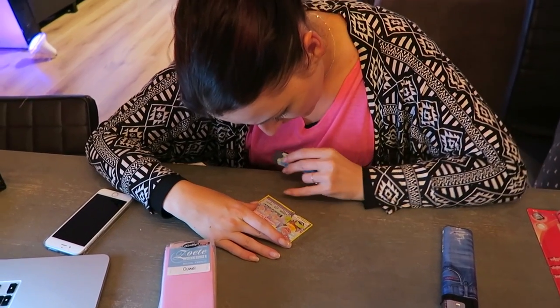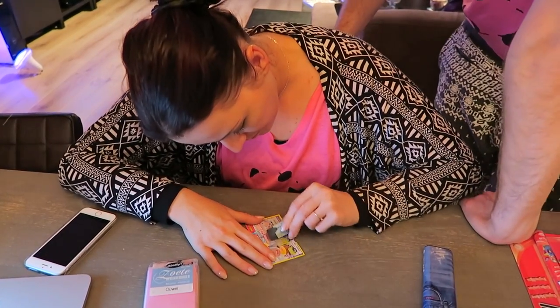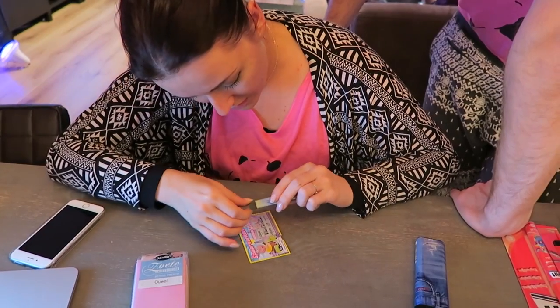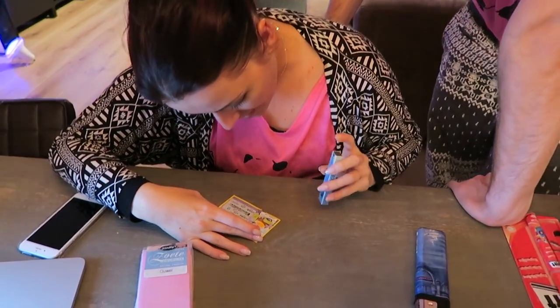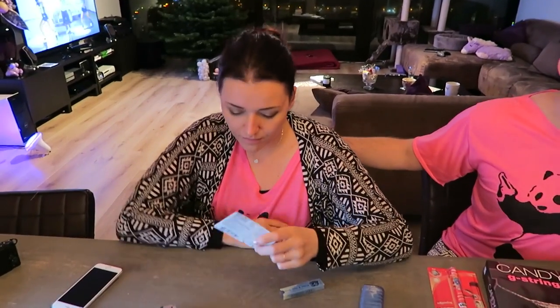Wait a moment. We had a free lottery ticket anyway. Ooh! Another free lottery ticket? 25. No way. No way. Do you need three? Hey, but didn't I have it? Nah. Another ten, another ten. Yes, but you need three. Too bad. Okay, so we won a free lottery ticket. Yay. Maybe the next one.